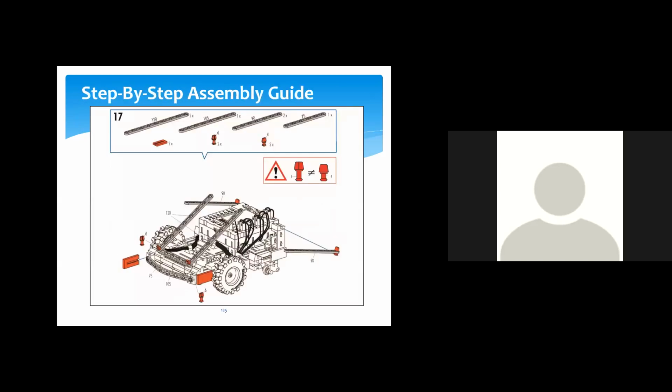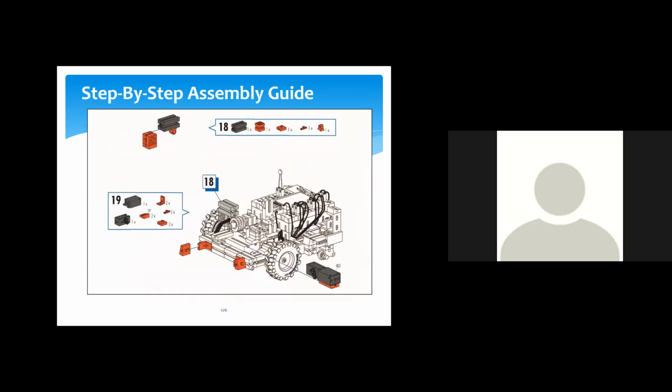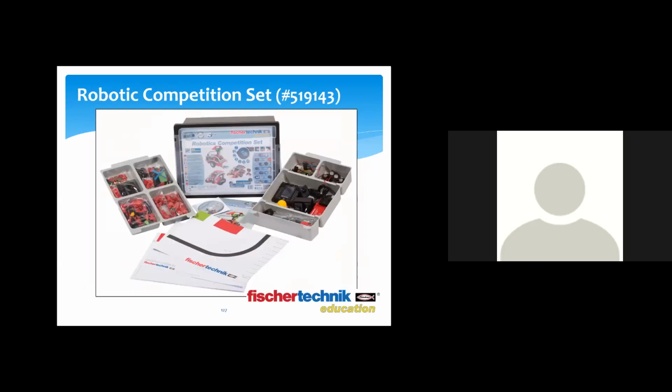And following this is a section where we collect the step-by-step assembly instructions for each of the 20 models, which again, as I mentioned, are included in a printed format inside the set. And again, these are just used as something to draw upon to learn about the different areas, things that they would hopefully incorporate into their own models. And that's everything you get and everything that you can explore with the Fischertechnik Robotics set.